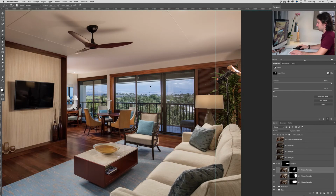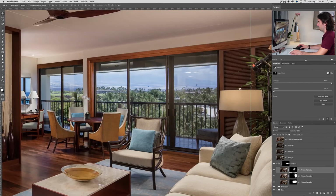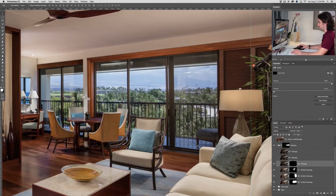Okay, so now we have our windows in, and this is actually starting to look like a nice finished photo here. The last thing to do is get the exterior, so I'm actually going to take layers 4, 5, and 6, and I'm going to drag them into that windows group. And I'm just going to turn on layer 6 here, which is that patio. I'll set the blend mode to lighten. I'm going to Alt-click to add a new layer mask filled with black, take my brush, and at 30% opacity, just start painting in some of that light on that patio furniture.